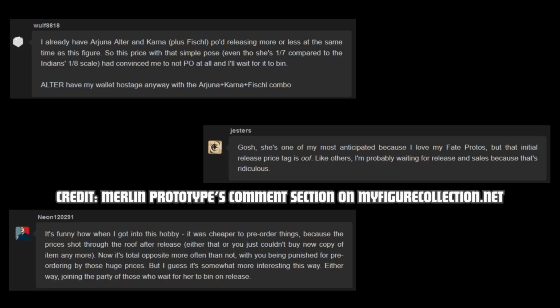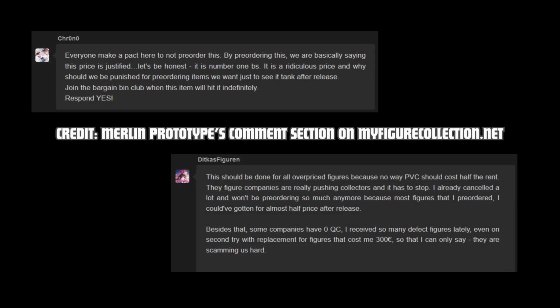I'll read one more significant comment by Crew0N0. Everyone make a pact here to not pre-order this. By pre-ordering this, we are basically saying this price is justified. It is a ridiculous price, and why should we be punished for pre-ordering items we want just to see it tank after release? Crew0N0 is totally spot on.